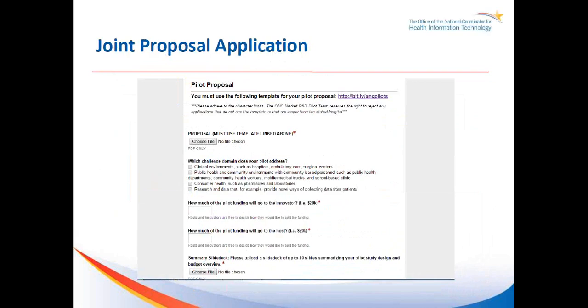Is there a published selection committee in addition to the ONC team? That's a great question. We are finalizing the team as we speak, and we'll hopefully be able to publish them very soon. But they're going to be leaders from both the private and public sector who really understand health and health technology and what it means to pilot those technologies. And that'll be up on the website by the end of next week. And we're very excited to reveal who is going to be participating.